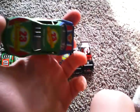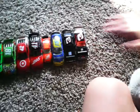Next up, the other Earnhardt. He looks great. It doesn't have a window here. I don't know where the window went. But the final car, this weird car. I have no idea who this is, but this is a little Matchbox car, I think. I don't think this is a Matchbox car, but I think you can get away with it. Let me see the bottom. It says made in China, or Japan, whatever it is.